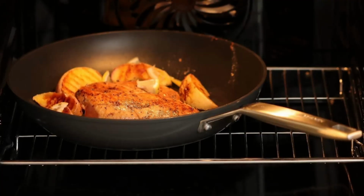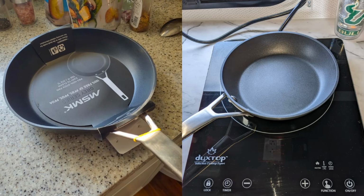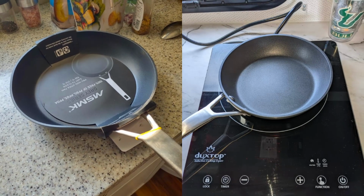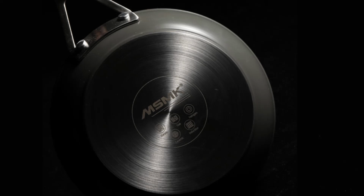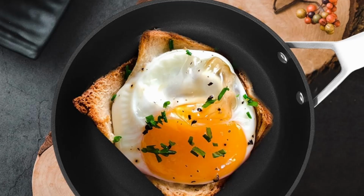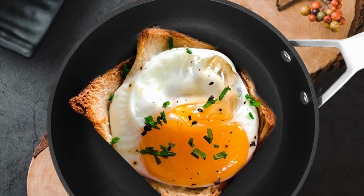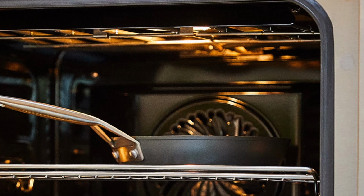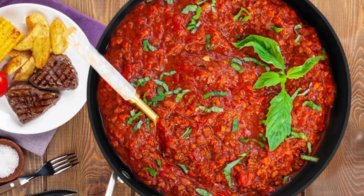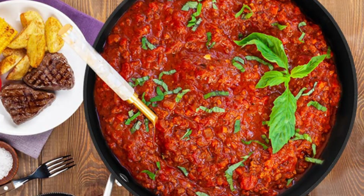2. Professional heat distribution. Tired of hot spots ruining your food? The 4mm thick stainless steel bottom of the MsMk frying pan ensures even heat distribution, regardless of the type of cooktop you use: induction, ceramic, gas, or electric. Whether you're browning butter for a sauce or preparing a golden omelet, this pan guarantees consistent cooking. Its thick mouth and thinner body design further enhance even heating, allowing you to achieve restaurant-quality results at home.